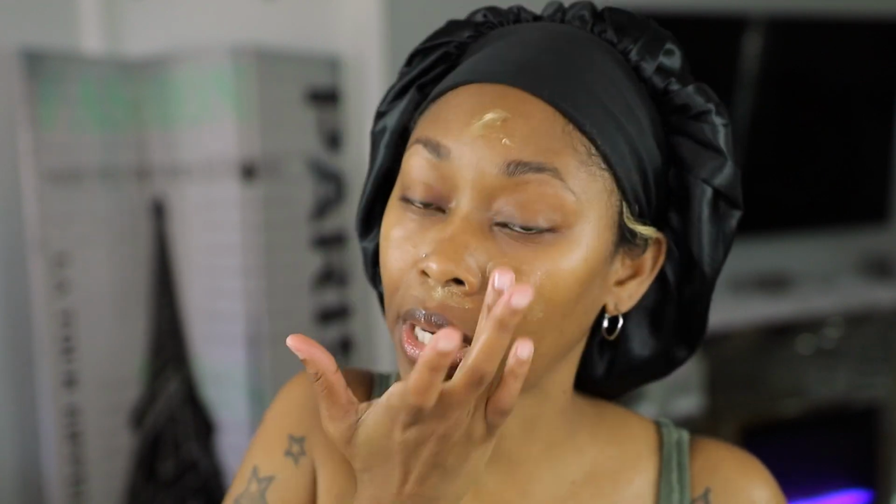It actually gives me a bronzing type of effect, I guess you could say, which I really like because it just makes my skin look very glowy. So I'm sure that's probably what they mean about the photo ready part. Goes on very, very nice. Very smooth.